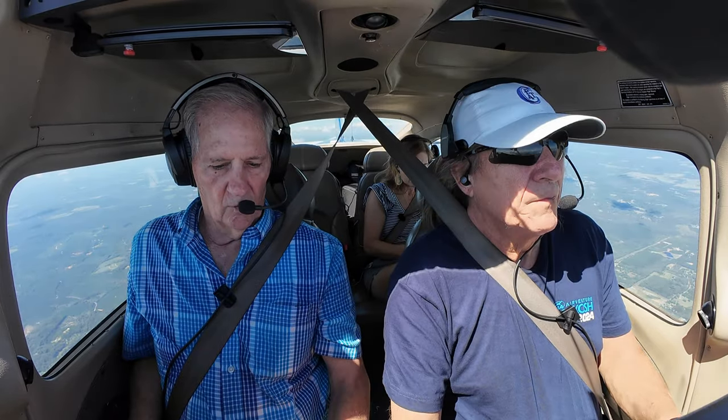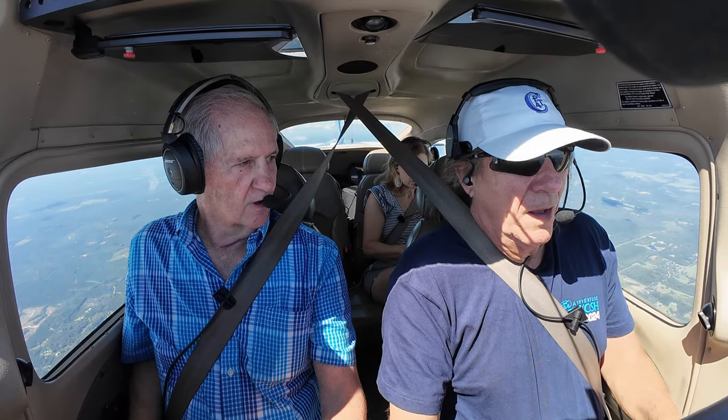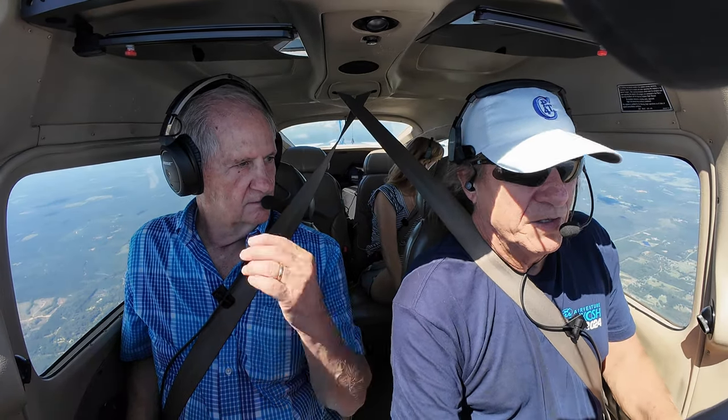How do you know what mixture of fuel? I'm watching the fuel flows, but what I typically try to do is keep our cylinder head temperatures below 385 degrees. So I'll just kind of lean them out a little bit accordingly there.